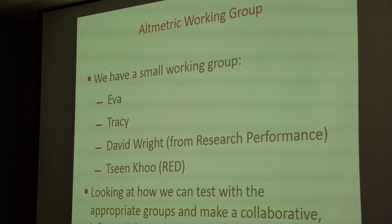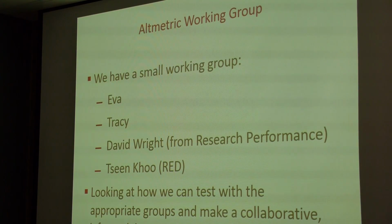There has been an Altmetric working group formed, and so this was the information I was given by Tracy, that it maybe sounds like there's other people involved. So we've got Eva and Tracy and David Wright from the research performance team under Alistair Duncan, and Chin from Red, and maybe someone from marketing. Yeah, Rob Trump, late edition. Yep. And the working group is looking at how they can test Altmetric Explorer for Institutions with appropriate user groups, and make a collaborative, informed decision about how we proceed.